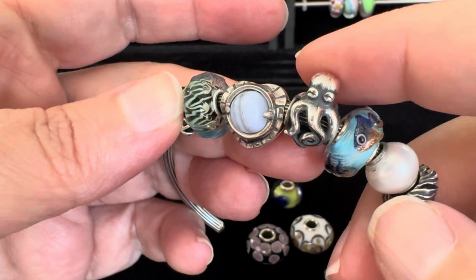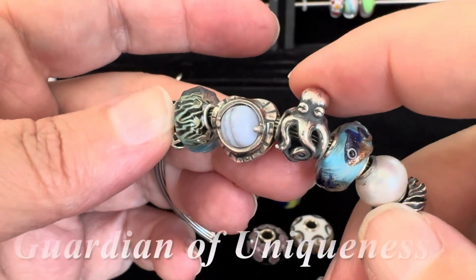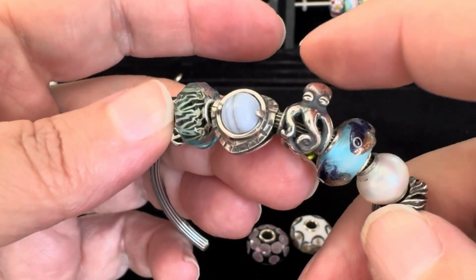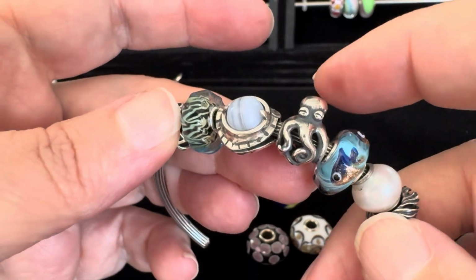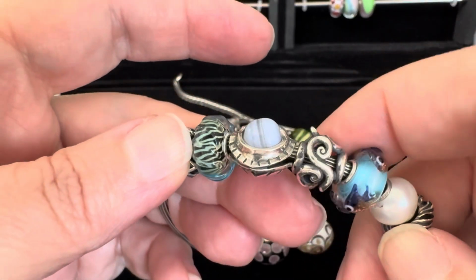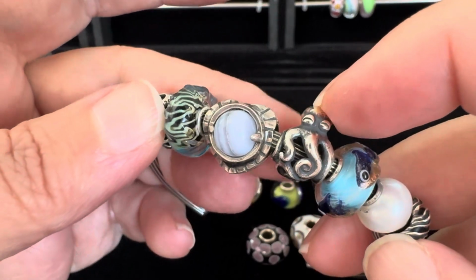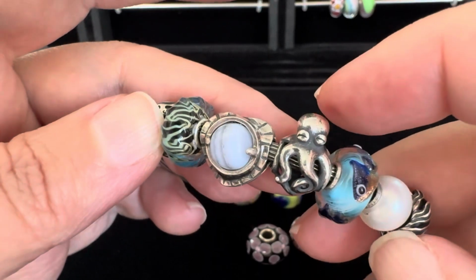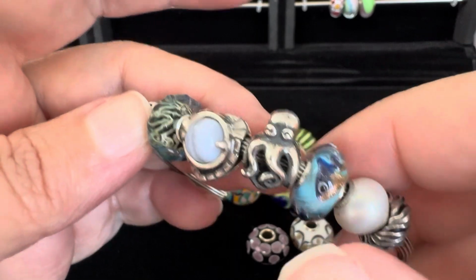This next little character here, I think, is just darling. This is the Guardian of Uniqueness, and this little guy just has the cutest little smirk on his face. I mean, that is just a smirk if I ever saw one. And then just these lovely little tentacles that are all coiled up, just giving a sense of movement to the bead itself. So, darling little bead.